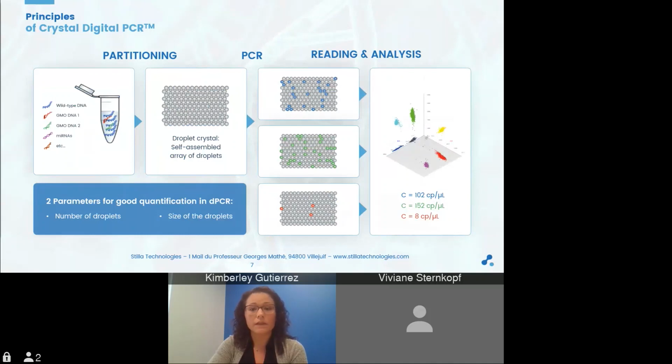The other specificity of the NICA system is that it has 3 fluorescent channels, allowing for the quantification of 3 different targets in a unique sample. In this schematic, for example, 2 variant sequences of genomic DNA can be quantified together with the wild-type sequence. In such an experiment, the lowest abundant target, in here red, is artificially enriched by partitioning, making it less prone to competition, as would be the case in a bulk solution in qPCR. This is why digital PCR is more sensitive than qPCR to detect rare events.